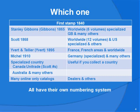Hiver and Tellier, commonly just known as Hiver, 1895. It is France in particular, French areas, and also worldwide. They have a large number of catalogs in French, so that motivates you to learn some French. Michel catalog in 1910. It's the German catalog. If you're looking to be a German specialized collector, you would want a Michel German catalog, and they also have many other countries.